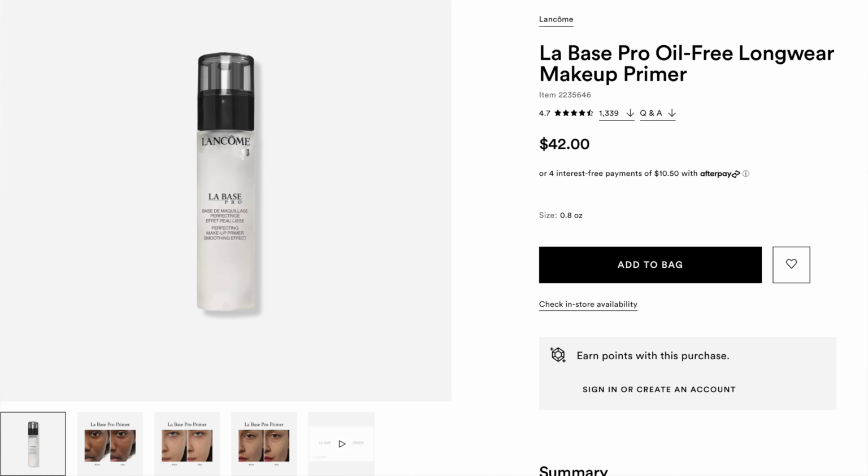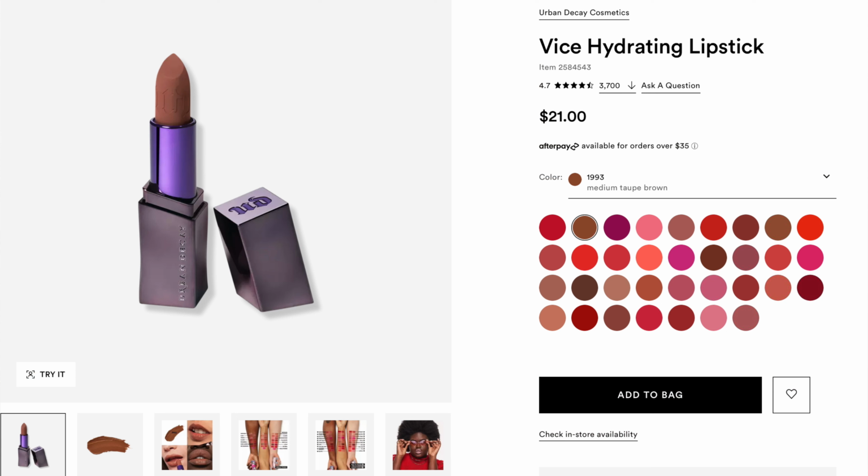Then you have the Lancome La Base Pro. This is a primer, I believe. It is $42, going to be $21. This is online only. I don't really know anything about that primer. I've never really used it, so I can't say.